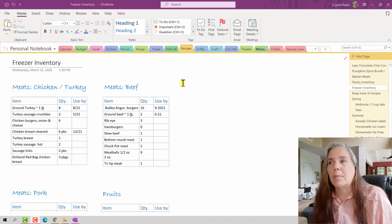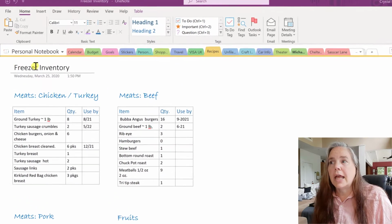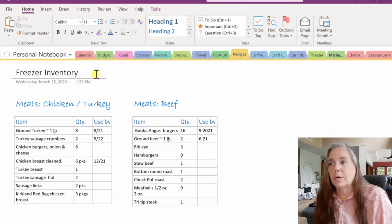When I first set it up, what I did is I created the page and I titled it Freezer Inventory. Then I simply inserted a table and I gave it a title, turkey, chicken, beef, etc. I labeled the columns with item, quantity, and a use by date.